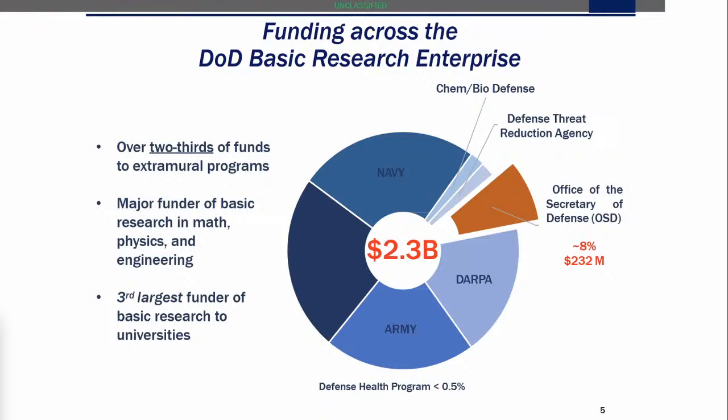Okay, we're the major funder of basic research in math, physics, and engineering, and we are the third largest funder of basic research to universities. I think that's important to know. All right, going on to the next chart.